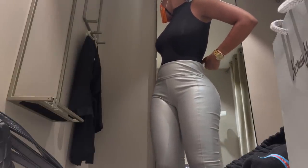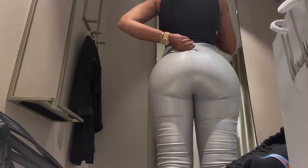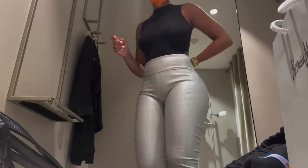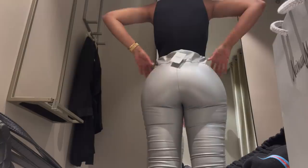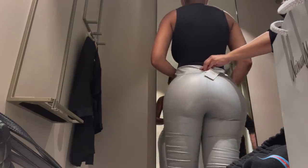Much better. I think it's just too big here. Oh yeah, it's too big in the waist. I don't know if I might could get it tailored. How much are these? The rest is perfect. They are on sale now. They're cute. It's a great buy. They were $425, now they are $255. Okay. Yeah, you can fix it right here. Because if you take the other size, it's too tight. Okay.